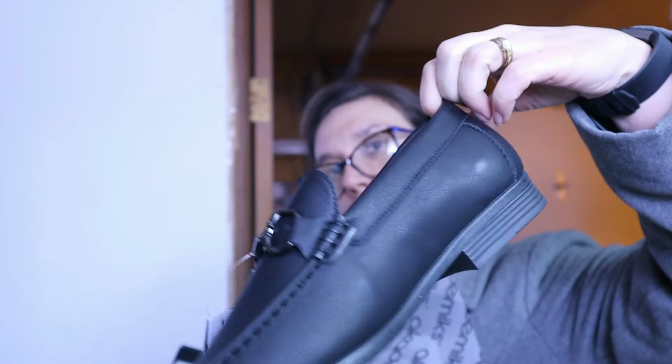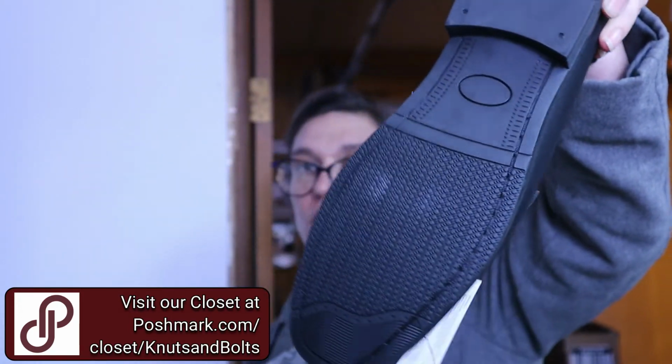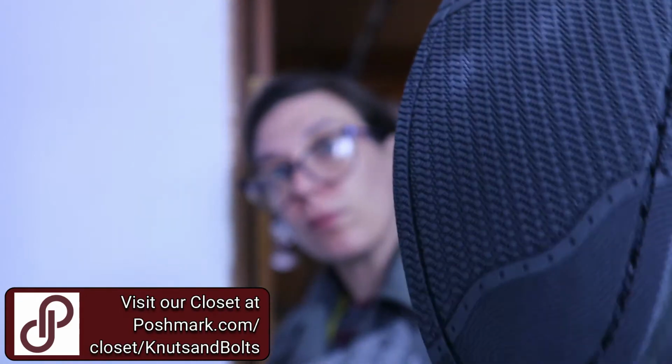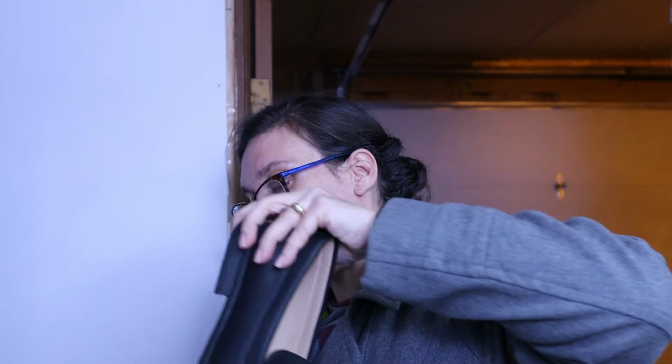The string hanging off that. It's coming out the bottom. We can just clip it off. So there is a string hanging off of the sole of this shoe, but it's not unraveling. We can just clip it off, and it'll be fine. And those are some really nice loafer shoes. Oh yeah. There you go, dear.